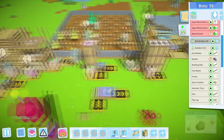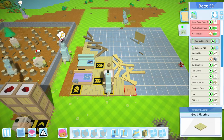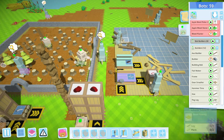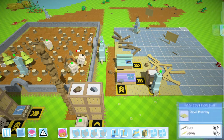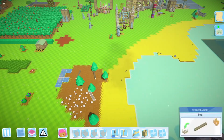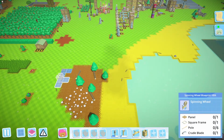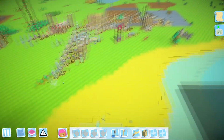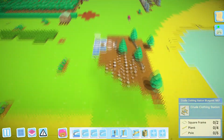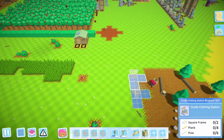But let me tell you what, it is gonna cut into my log supply a little bit. 1 log per one of those. We'll see if he can't sort his brain out a little bit. But I need, I already forgot. 1 square frame, 6 poles, and a crude blade. I have crude blade. Let's grab that. I will be back when I get these 2 things done.